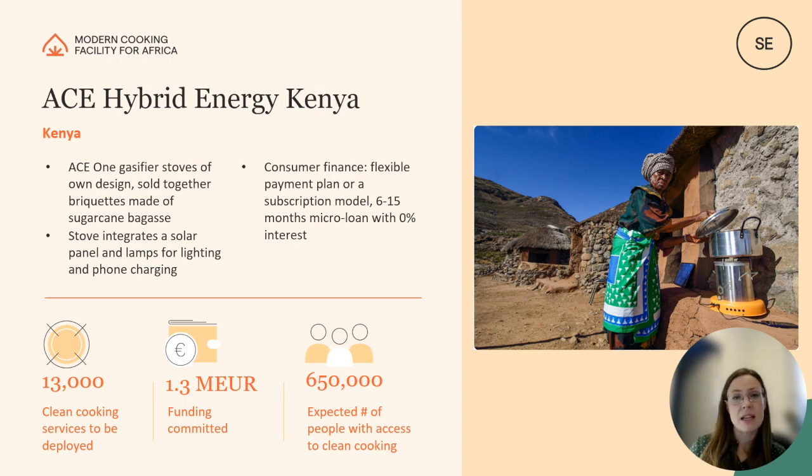With MCFA funding, ACE will expand its business to the western coast of Kenya and will sell ACE one gasifier stoves of its own design together with briquettes made of sugarcane bagasse. The stove can be integrated also with a solar panel for lighting and phone charging, so it is quite attractive also in off-grid contexts. ACE will sell the stove and fuels using a flexible microloan with 6 to 15 months tenure and zero interest. With the 1.3 million euros of funding from MCFA, ACE aims to deploy 13,000 clean cooking services, providing 650,000 people with access to clean cooking.